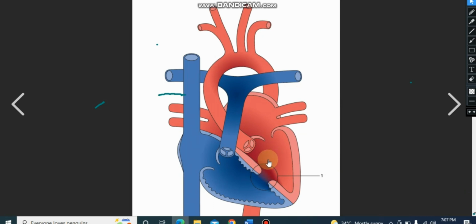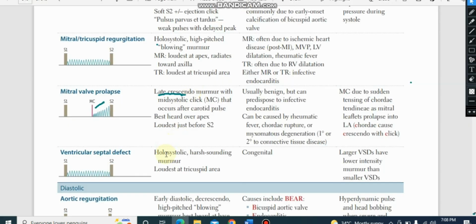So it is a systolic murmur because the ventricle contracts in order for the exchange of blood to happen through this hole, right? First, this is a systolic murmur. Second, it is a holosystolic murmur, because from the start till the end of the contraction, there will be blood going through this hole. Okay, so see, this is a holosystolic, harsh sounding murmur, loudest at the tricuspid area.